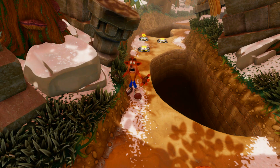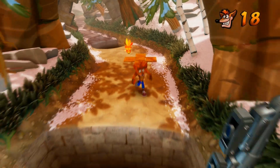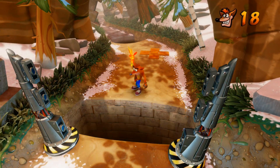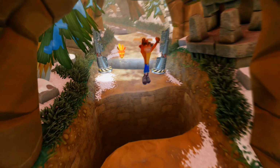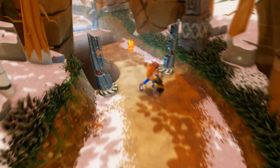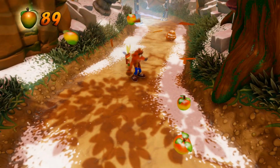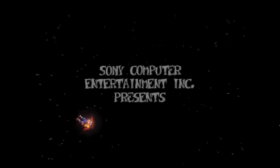I blame the bees. Okay, let me say it again. All the regular levels have the same music as the English version, but the theme song, the title screen song, goes like this: Crash Bandicoot, Crash Bandicoot, in a Japanese accent. I don't think you give it justice.